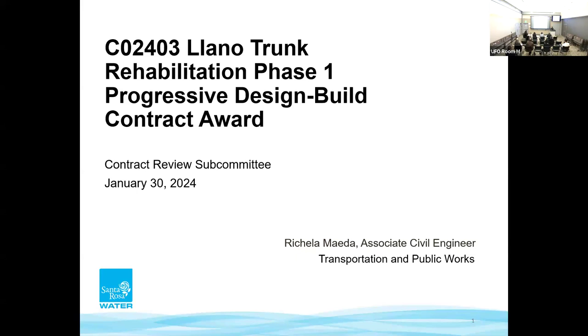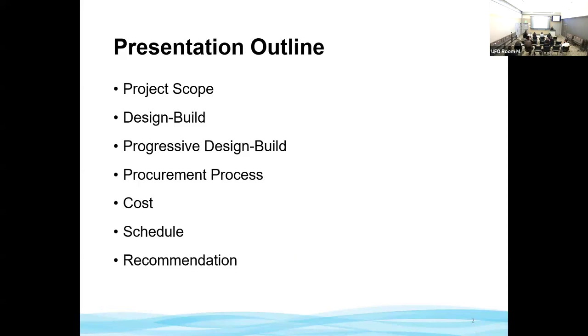Good afternoon, Chair Galvin and Board Members Badenfort and Grable. My name is Rochella Maeda, and I'm an Associate Civil Engineer with the Transportation and Public Works Department. Today, I am here to discuss the award of a progressive design build contract for the Llano Trunk Rehabilitation Phase 1 project, contract number C02403.